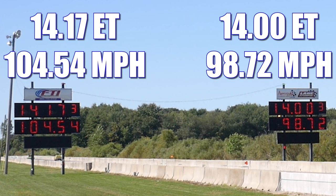First round, it's the Buick that takes home the win, running the quarter mile in 14 seconds at 98.72 miles per hour. In the other lane, the Duster ran 14.17 seconds at 104.54 miles per hour. Let's check out round two.